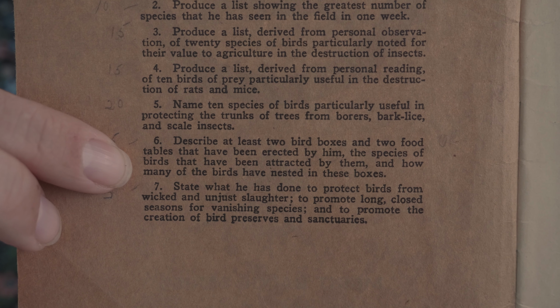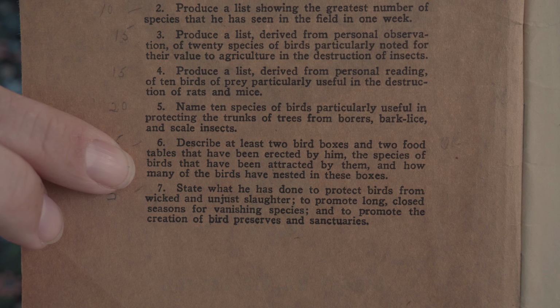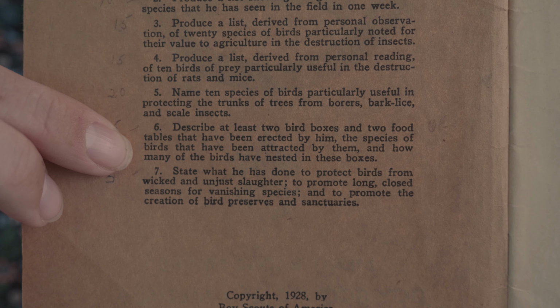Describe at least 2 bird boxes and 2 food tables that have been erected by him, the species of birds that have been attracted by them, and how many of the birds have nested in these boxes. So we don't actually have anything to show you for this requirement yet, so just know for now that we're working on it.